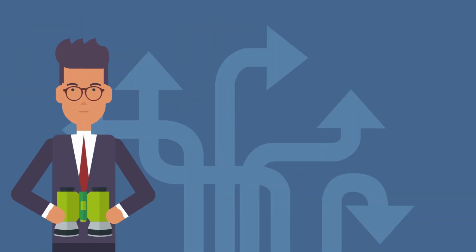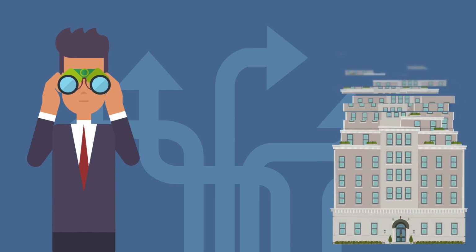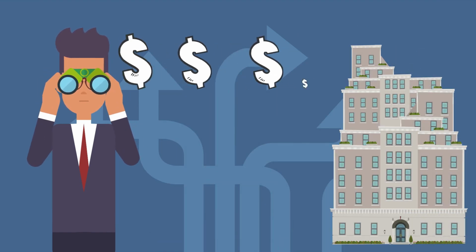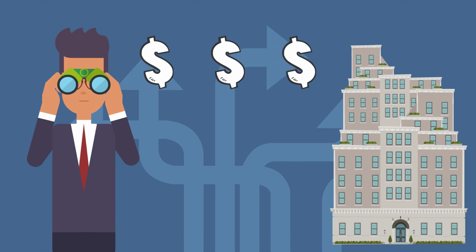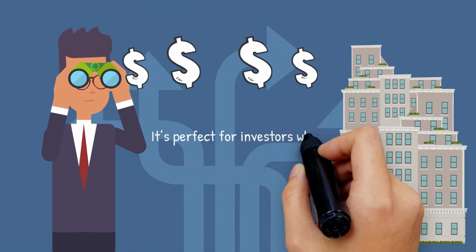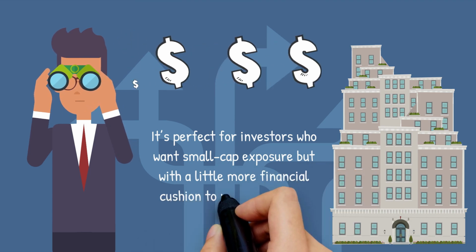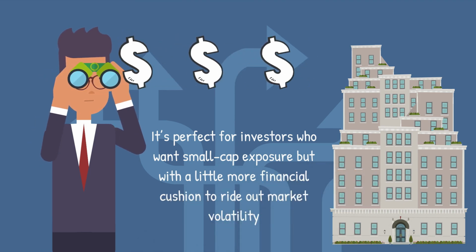If you're looking for a small-cap ETF that focuses on companies with strong cash flow and financial stability, CALF is a great option to consider. It's perfect for investors who want small-cap exposure, but with a little more financial cushion to ride out market volatility.